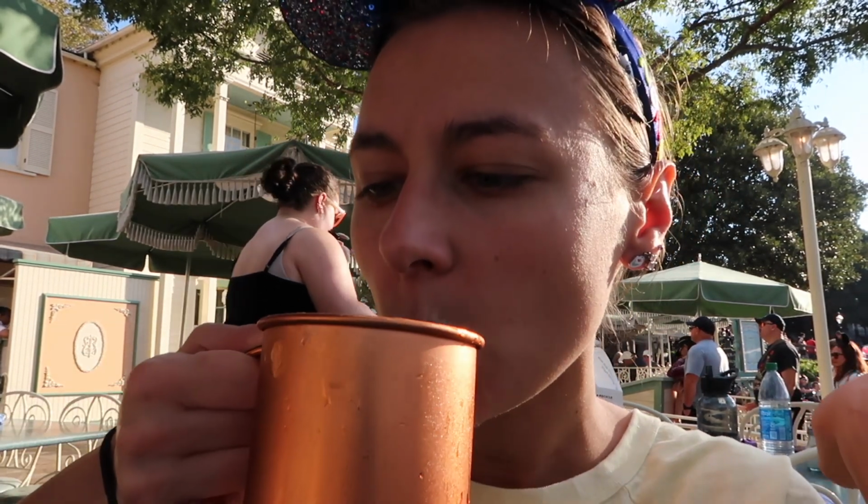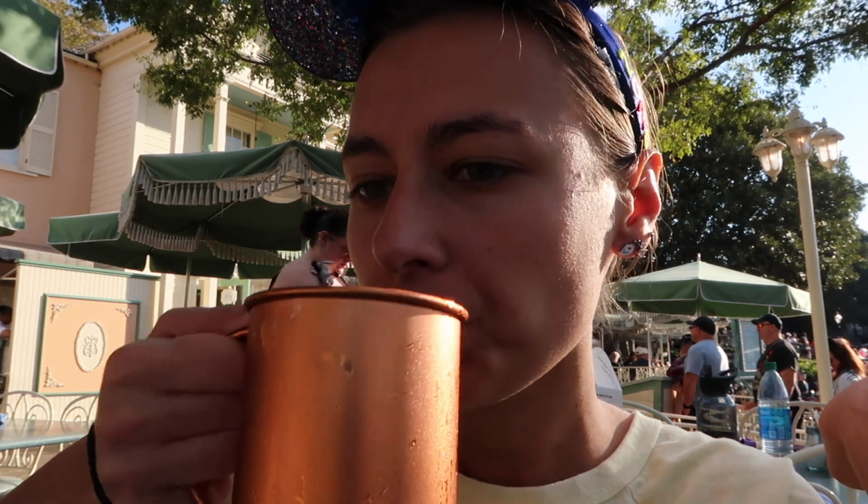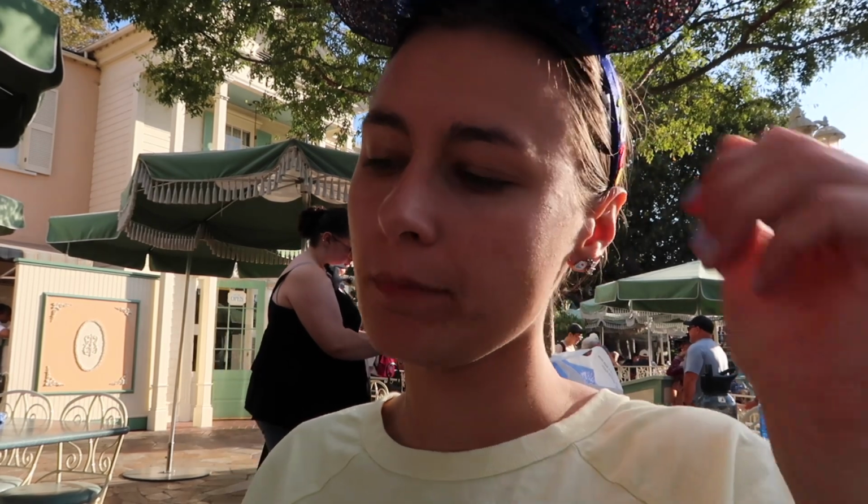Disneyland just added cocktails to the menu at like three restaurants about two weeks ago, and so I decided to get the Wild Berry Mule, because why not? It's our first day in Disneyland, so I'm on a quick taste test. Oh, I'm a mule fan. This is good. This is really good.